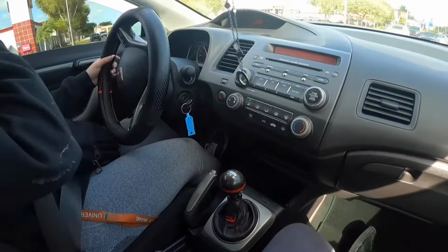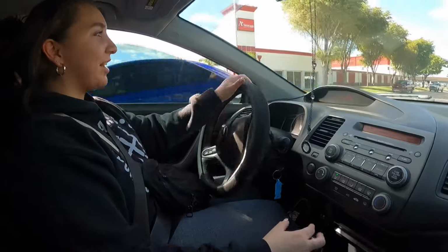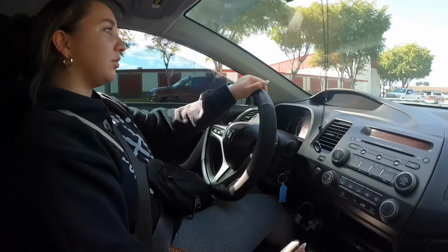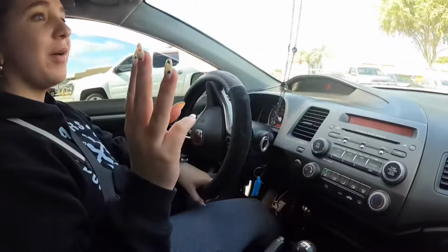Put it in gear. But how does it feel compared to the short throw on my Mustang? I like it better. It's smoother to me. Yeah, because it's not as stiff, right? Yeah, it's smoother to me. That's exactly what I wanted. Yeah, that's why she didn't go with the Equity one, because she wanted one that was a little bit stiffer, but she didn't want it crazy.